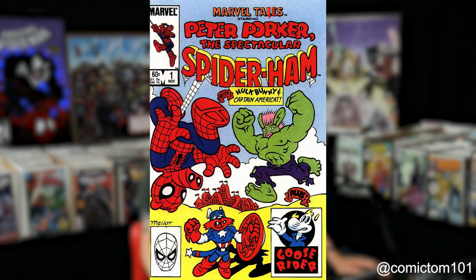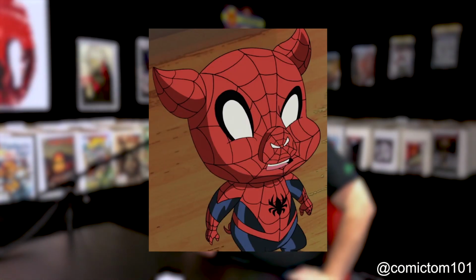Moving on to number 5, Marvel Tales number 1. This is funny because, you know what? John, shout out Hills of Comics, he mentions this too, because I've listed a bunch of these for him, that these are like super low print, and it's a key. This is something that sells at conventions. It's so weird. So Marvel Tales, first appearance of Peter Porker, the Spectacular Spider-Ham.